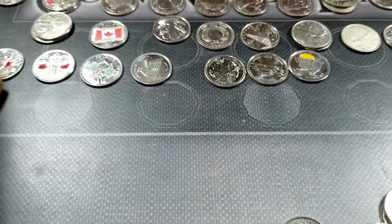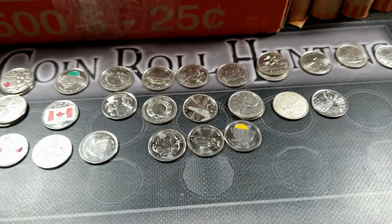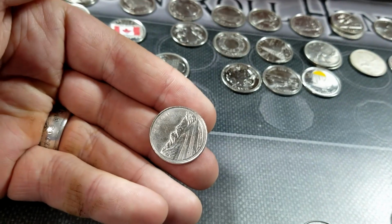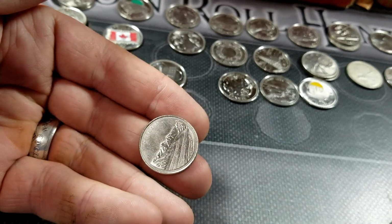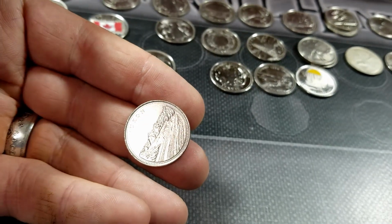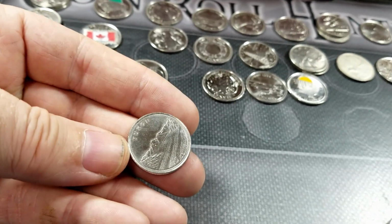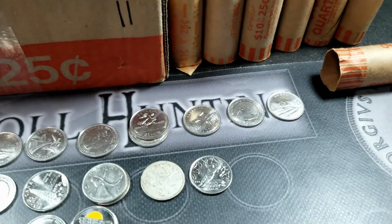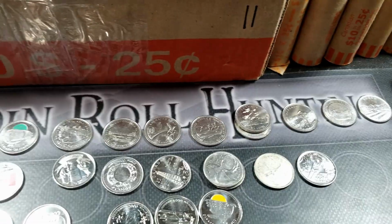And actually, while I was moving on to this next roll here, I did take a quick look, and the Yukon is the most rare of these quarters by just a very small margin. There's just over 10 million of these minted, and the average for most of these is somewhere in the 11 to 14 million. So not a huge difference, but it is technically the most rare of the 12 quarters.